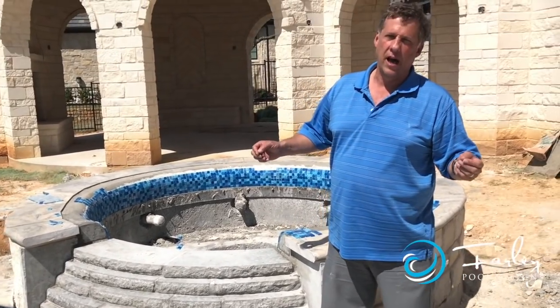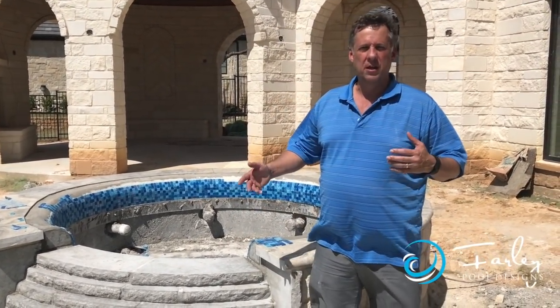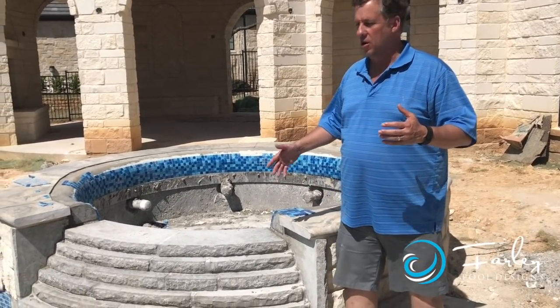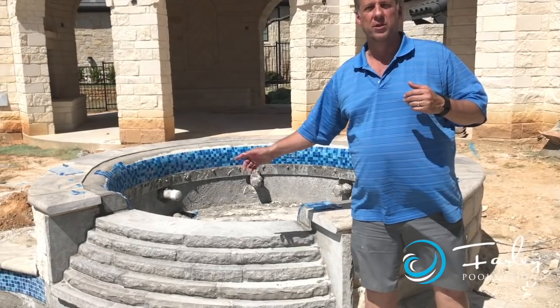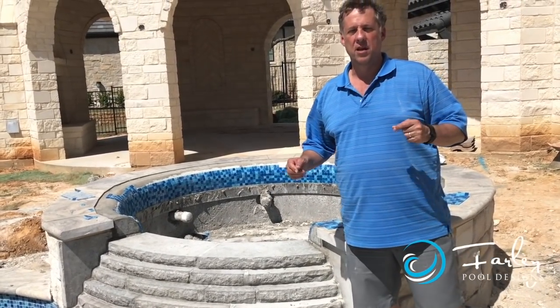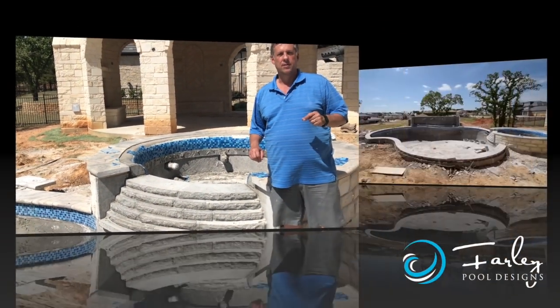What do you want it to look like? Do I need to match this material there? Or do I want to use something different? And on first glance, most people will never notice it's two different materials, but they definitely will notice later on when this runs, it's going to look a lot prettier. So it's just something important to think about in the details of your spa and the spa's building.